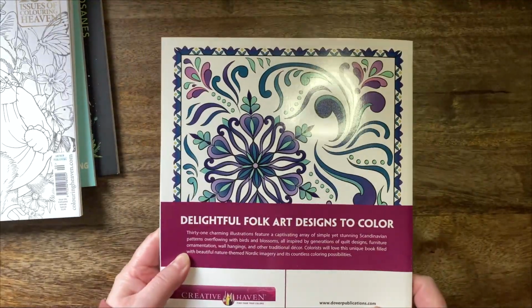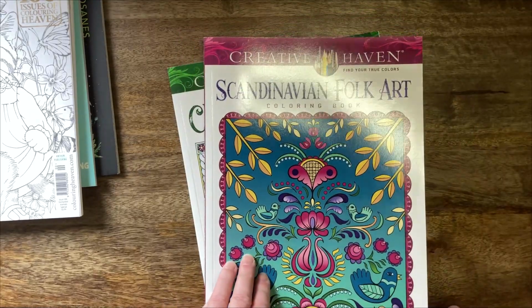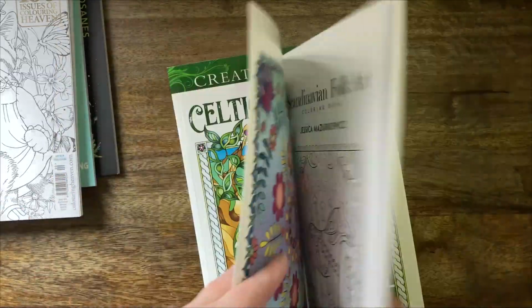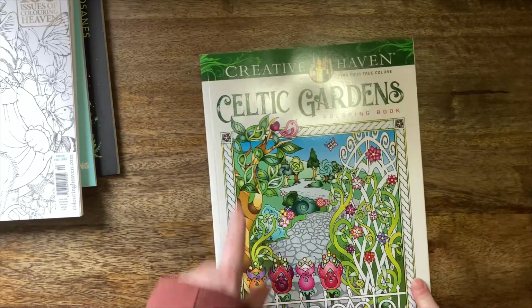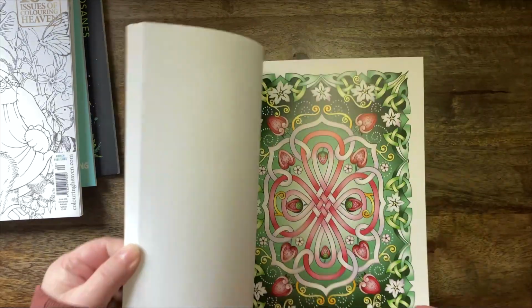It's really, really nice. I like this cover image. I wonder if I want to recreate this. This one's lovely too. And this one, yeah, really nice. And Celtic Gardens by Carrie Buziak. I'm very partial to Carrie Buziak.